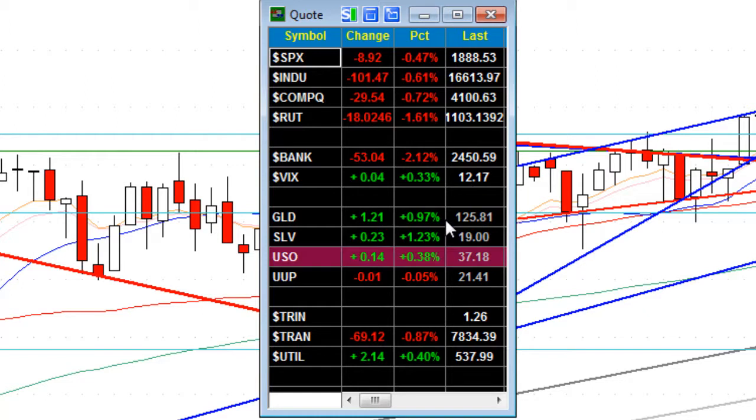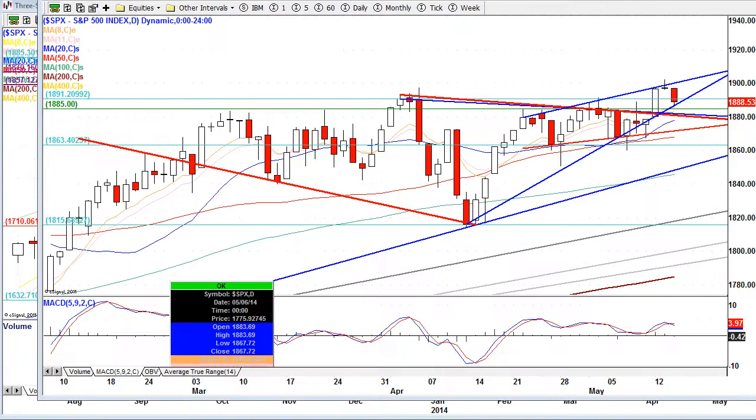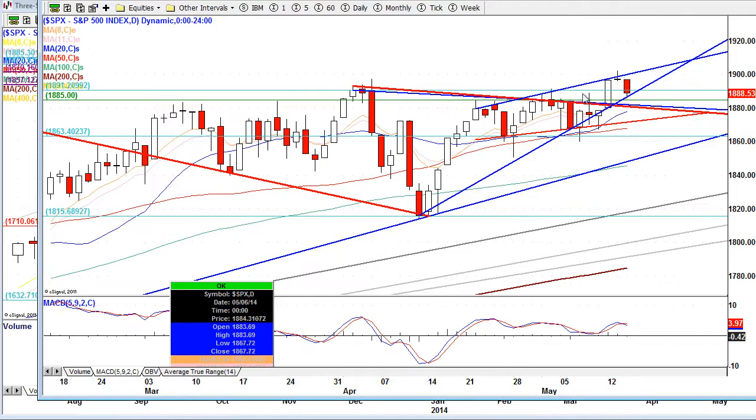Gold almost up a solid 1%. Silver up 1.23%. And we have crude oil up 0.4% with a slight decrease in the US dollar. We have here transportation index down 0.9%. And our defensive sector, utilities, up 0.4%.